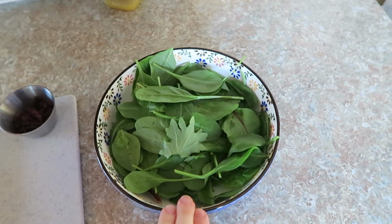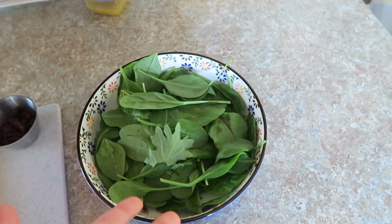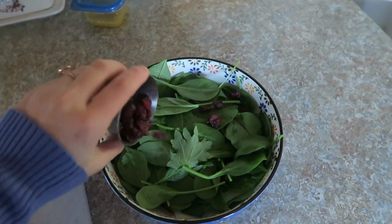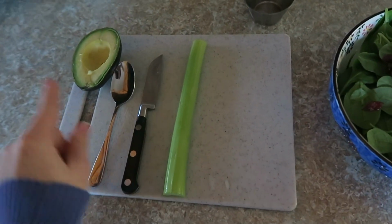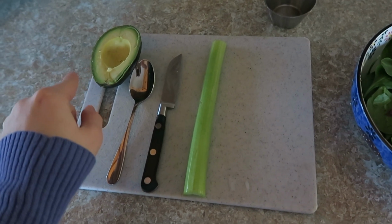I start with a mix of spinach and baby kale. It's always different, but it's usually greens that I use as my base. This time I'm gonna put some dried cranberries on the salad to add a little bit of sweetness. I'm gonna chop up 1 stalk of celery and make some cubes out of 1 whole half of an avocado.